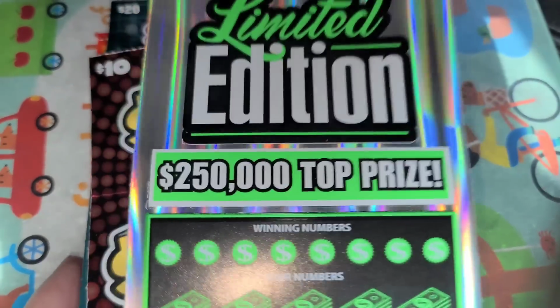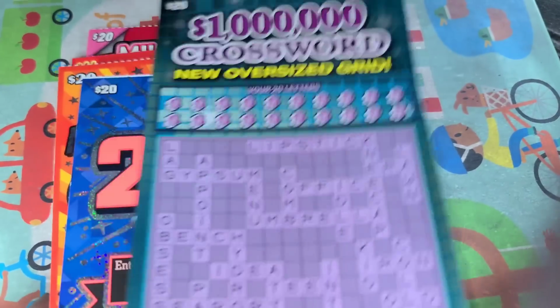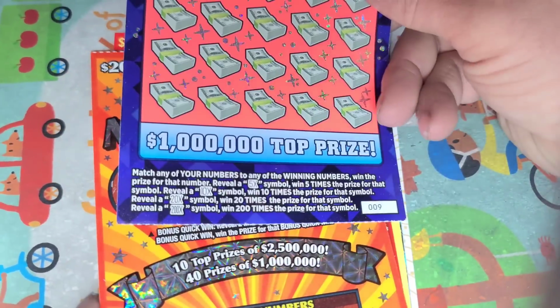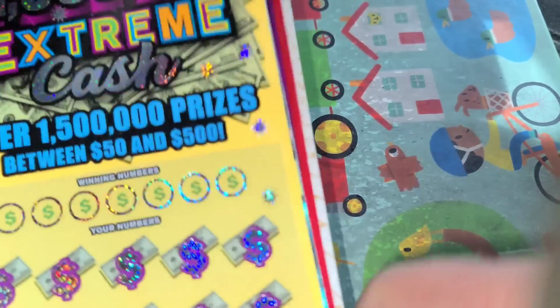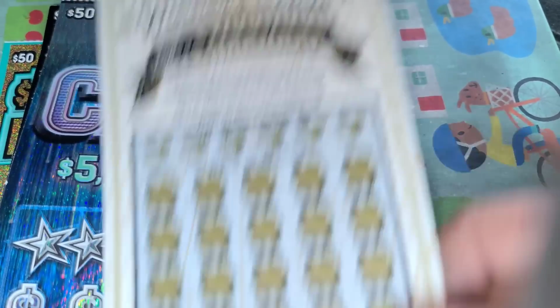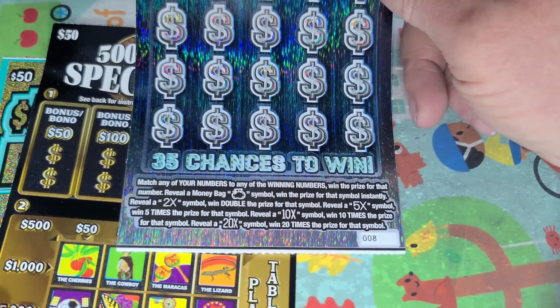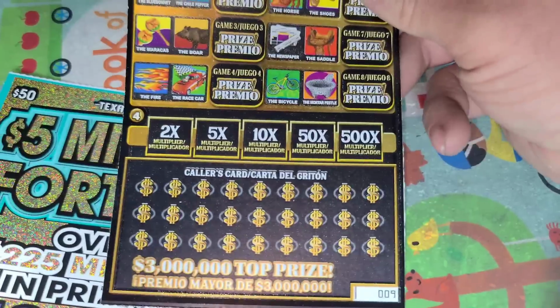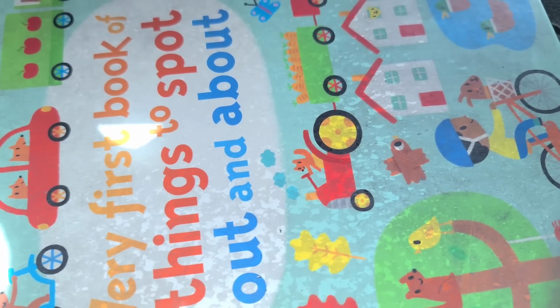Jumbo Bucks, we got a 47. Jumbo Bucks Limited Edition, we got two. 50 or 100, 16. The Beast, 9. 200 Times the Cash, 9. Instant Millionaire, 24. Mad Money, 21. Extreme Cash, 20. Mega Sevens, 21. Loteria, 13. My favorite ticket, Winner's Circle, 24. Cash, my most hated $50 ticket, 8. Loteria Spectacular, 9. And $5 Million Fortune, 13. Let's get started with Jumbo Bucks.